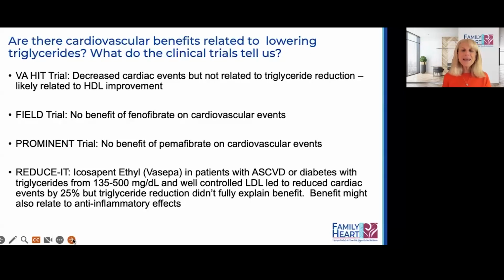But again, the triglyceride reduction didn't fully explain the benefit. It may have explained some of it, but the benefit might also have been related to the anti-inflammatory effects of the icosapent ethyl. So with triglycerides, the story is not nearly as crisp and as clean as with LDL.